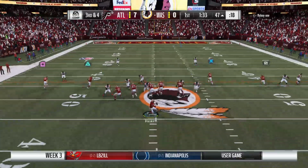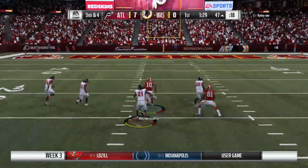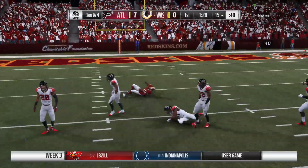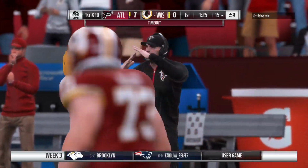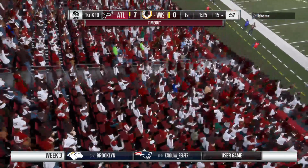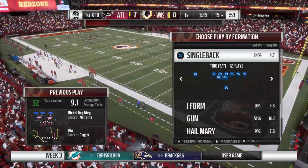Out of the gun now on 3rd down. Over the middle, complete. That's Richardson. A gain of 32 that time. Now the defense going to use the first of their timeouts. They'll have 2 remaining as we step aside here in this 1st quarter.